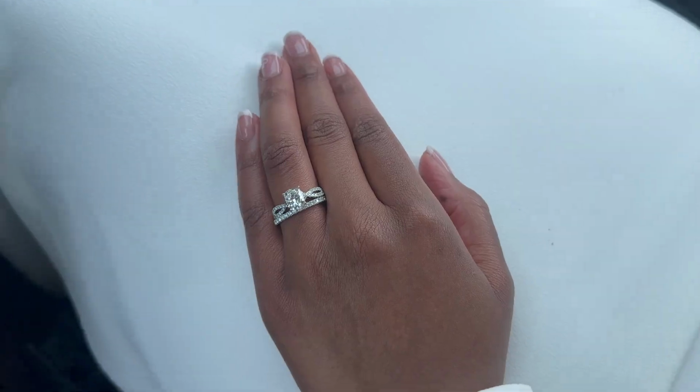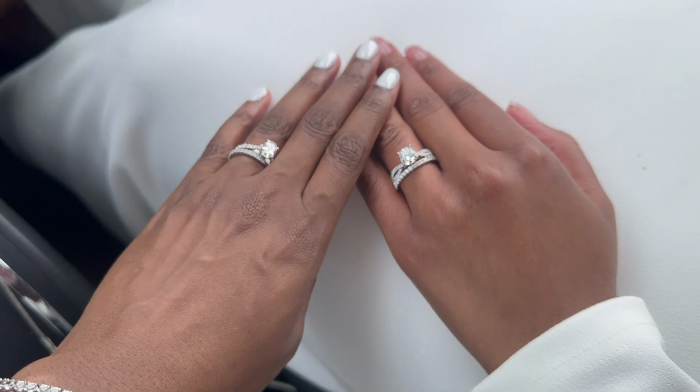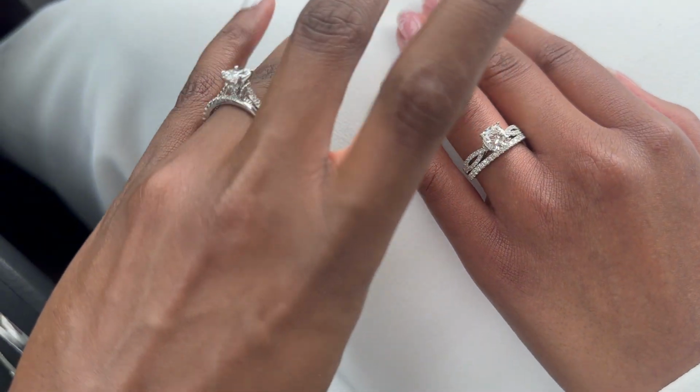So we also spent money on our nails. A total of about $210. We didn't get any fake nails. We both got gel on our hands, as well as pedicures. So that's about typical for anybody who gets their nails done. Two people getting their hands and feet done together, $210 is actually pretty good.